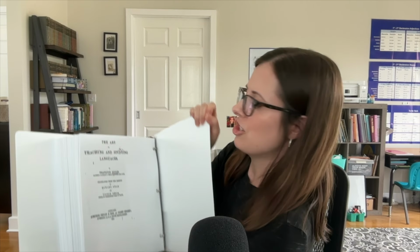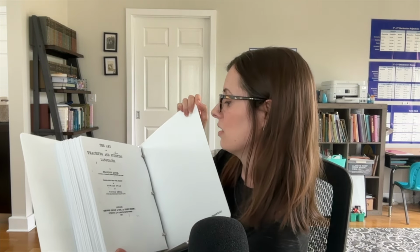I also printed off, because I'm a crazy person. Let me show you. I couldn't find a copy of it to buy, but on the public domain, whatever you can look up, you can get books. And this is the original of The Art of Teaching and Studying Languages by Francois Guyon, I think is his name. So I printed it off so that I can actually read what he says about teaching and studying languages. And this is the guy that Charlotte Mason was inspired by and how to teach language. I always like to go back to the original source on like, who inspired Charlotte Mason on how to teach languages and how is that so successful? So it's interesting to start breaking into this.